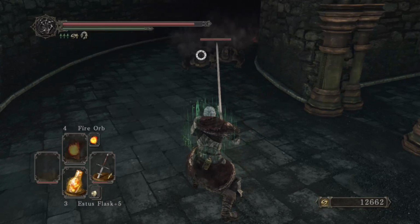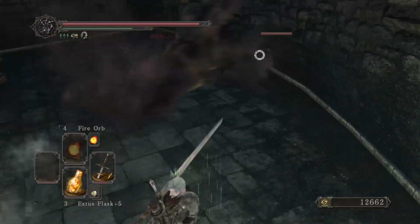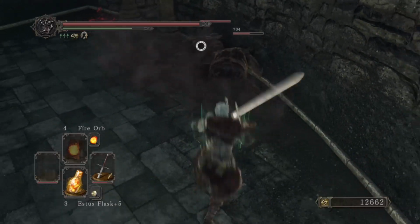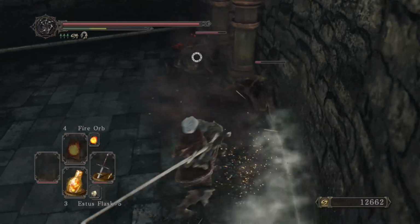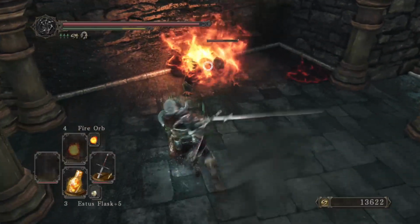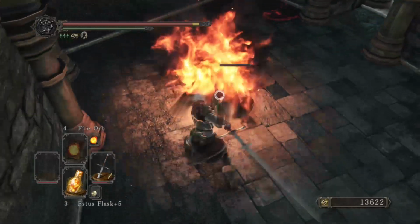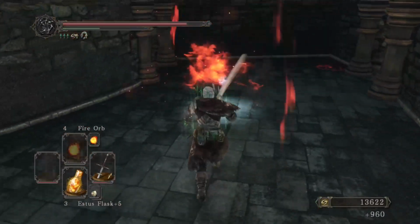I can't tell if that's like dark energy coming off of them, or is it also like a weird sheen of oil? I can't quite tell. Oh, he's exploding. Okay. He's on fire now, strangely. I wonder if that is oil. What's coming off of him? Yikes.